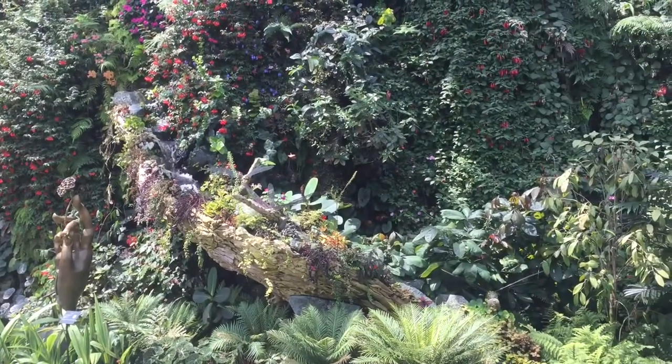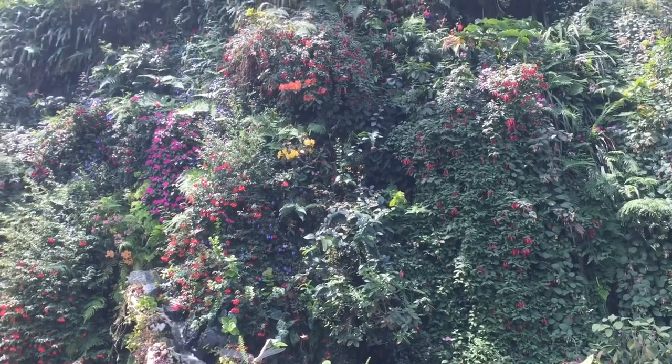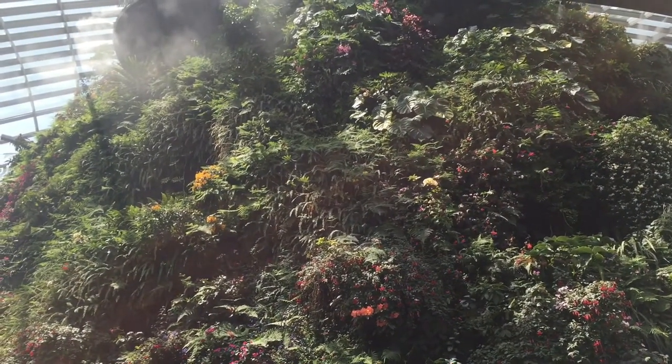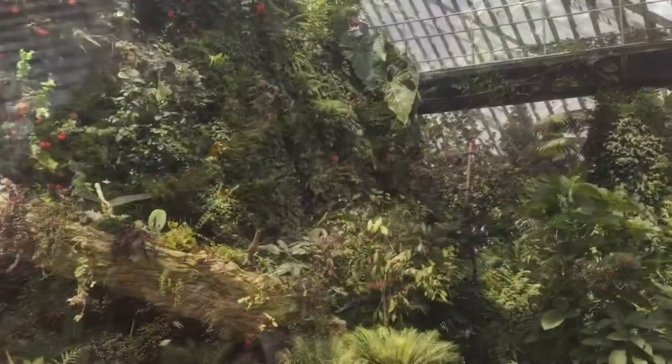This is unbelievable. I can't get all the plants in. It just goes on and on and on up to the top here, right at the very top where we're going to be walking to, right up to there. It's incredible, the in and out plants here.